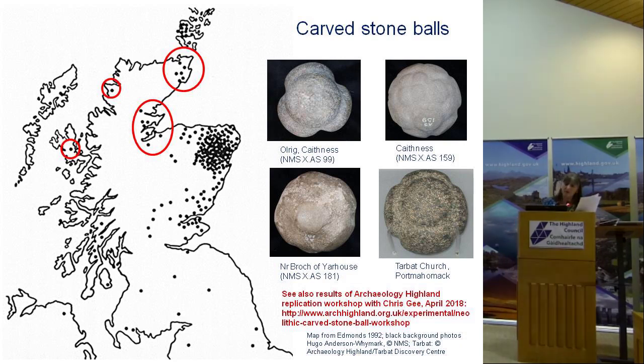Also, many of you will be familiar with the Highland Archaeology workshop in April this year, when Chris G from Orkney provided a masterclass in how to make these things. And knowing Chris, all of the ones that he made will have been marked so they don't confuse archaeologists in the future. This is a huge problem.